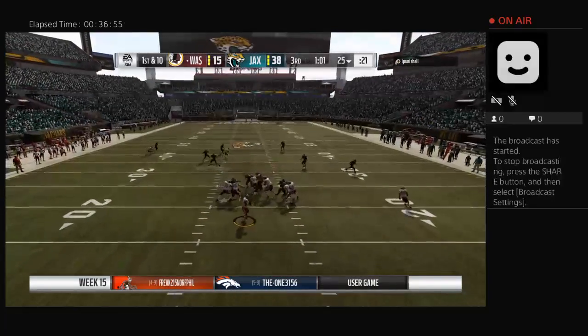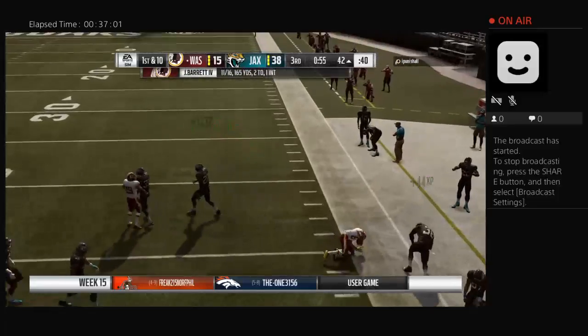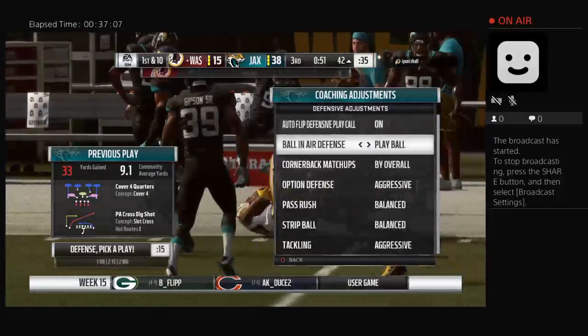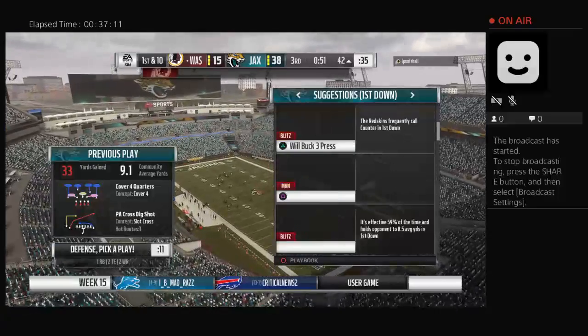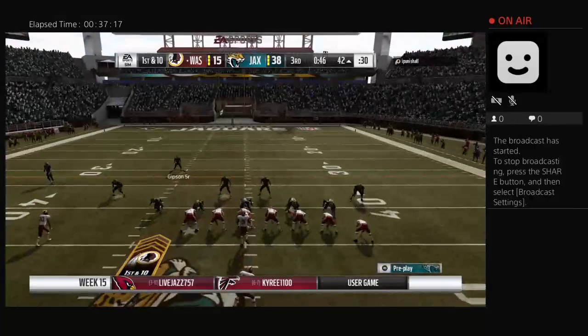Barrett looks to throw on first. He's got a man, complete. And he'll have it past midfield, almost to the 40, before being taken down. A very nice pickup of 33 yards. So the big play gets him across midfield now for 1st and 10.